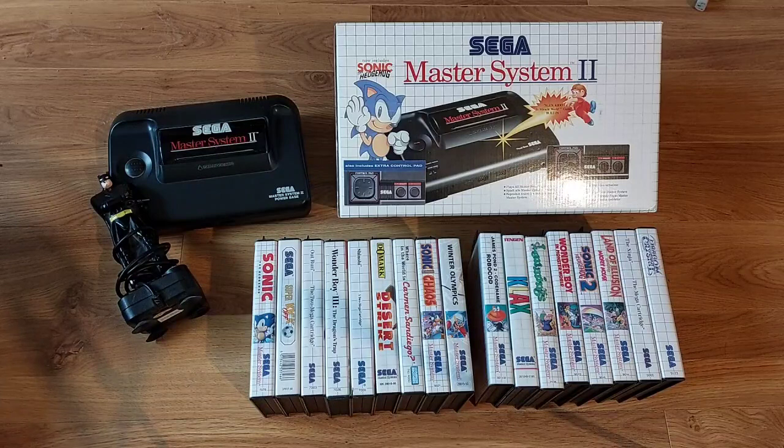Next game, the first game I bought myself was Super Kickoff. Kind of an interesting choice. I don't have that many sports games throughout my entire collection, at least not ones that I've picked up for like 50 cents in charity shops and car boots. But this was the very first game that I decided I'm going to buy myself. I saved up 25 Irish pounds back in the day, and I really enjoyed it. I played it loads and loads.